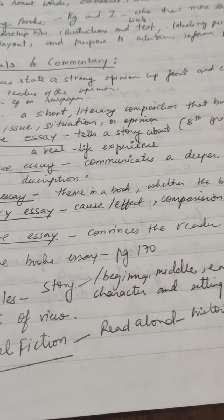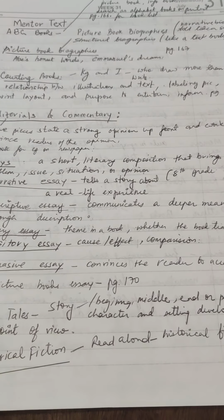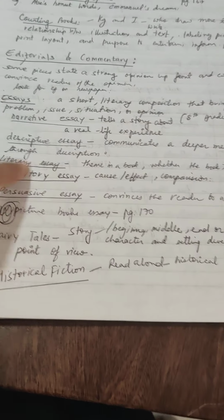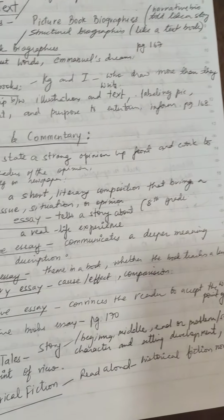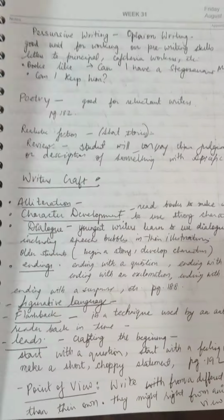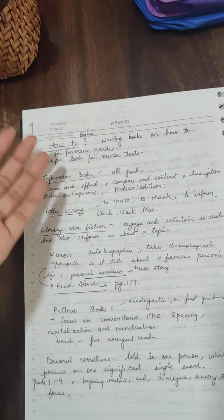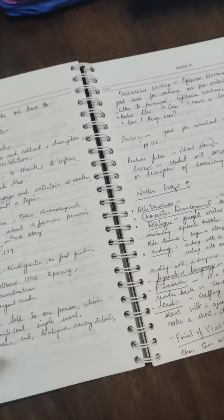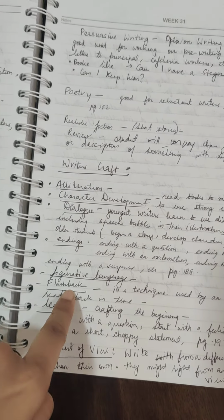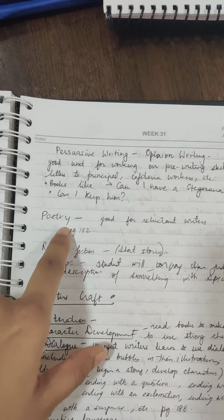We have to ask the child to make their own version of a story that they have already read. Then for KG1, kindergarten, you can make counting books and then essays. There are so many things: fairy tales and historical fiction, descriptive essays, so many topics that you can work on. And then writing how-to books, information books, literary non-fiction, and writer's craft. In writer's craft, they again emphasize figurative language, which I told you is so important. And if you have a reluctant writer, you should start with poetry.